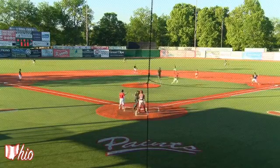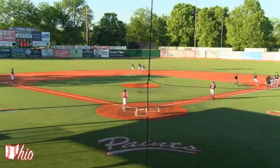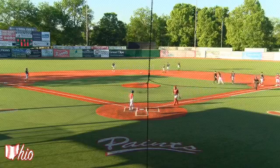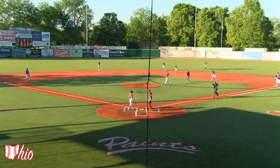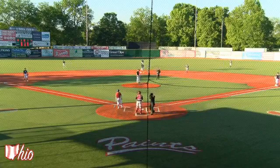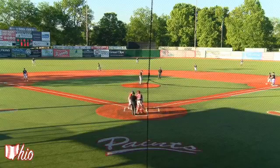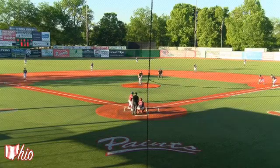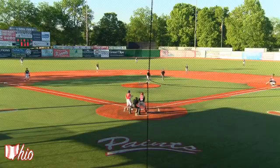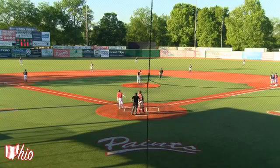Oh, they throw over to first, get the runner in a rundown. Going back and forth. He's back to first safe. Almost had him. Got him thinking about running over and stealing second. Still going to play a little pitch and catch over there, try to hold that runner on. Not afraid to run.